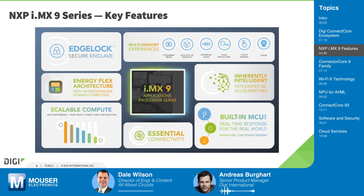The IMX9 is a very scalable offering from single to multi-core, and there are even hexa and octa-core options on the NXP roadmap with the higher-end IMX9 variants coming out.